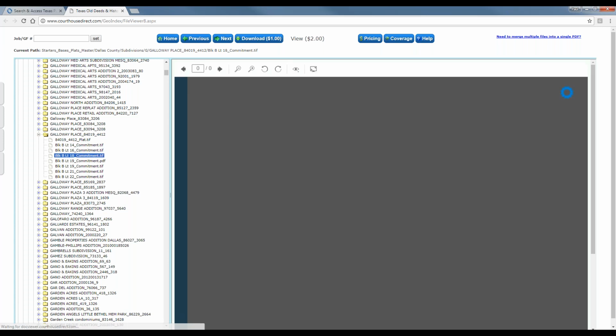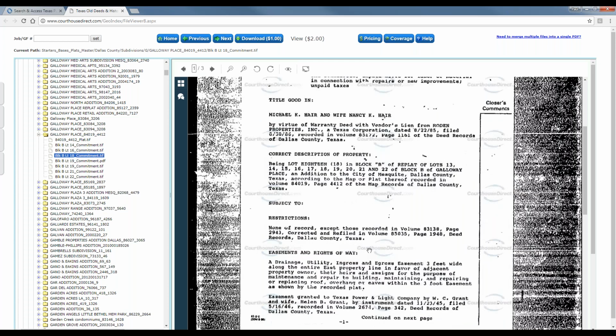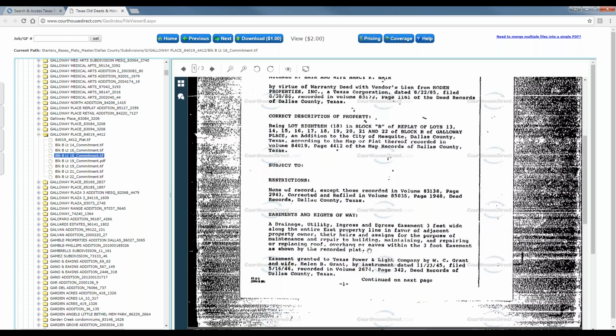These commitments are actually pretty affordable to download. It's $2 to view the document, another $1 to download the document. Let's say, for instance, I'm a land surveyor, and I know that I'm going to be surveying a piece of property in this subdivision, and I'm waiting for the title company to send me a copy of the commitment. I might want to go ahead and pull up these records and identify these on the map, and then when I get my commitment from the title company, I can match this and say, well, I didn't find anything new from the new commitment, and so therefore I can go ahead and get my drawing out the door. So rather than waiting for the title company to send that to you, you can use this as a shortcut to get whatever it is you're looking for.